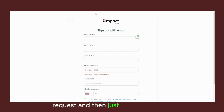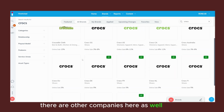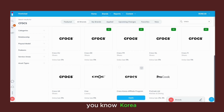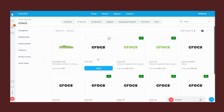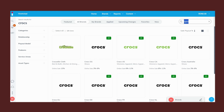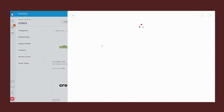Then you can look for Crocs here. There are other companies here as well, for EU, for France, for Korea, UK, and then click on apply for what you want to promote. You can promote so many other popular fashion brands here. And yes, I assume that you are interested in affiliate marketing, this affiliate program.